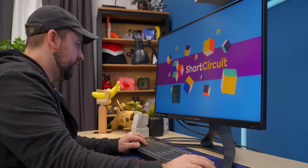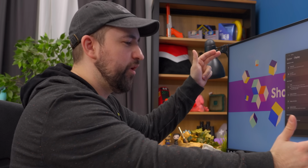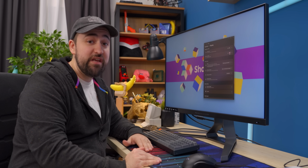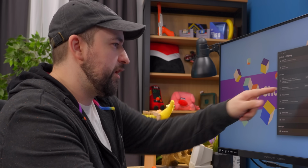HDMI, so it automatically switched for me, which is great. Okay, we got HDR enabled. We have 1152 dimming zones in this bad boy, which is not gonna beat OLED, don't get me wrong, but for a screen this size, that's pretty good. A lot of 55, 65-inch TVs on the mid-range to higher end are about that many dimming zones for mini LED right now. Anyway, we're running at 4K.